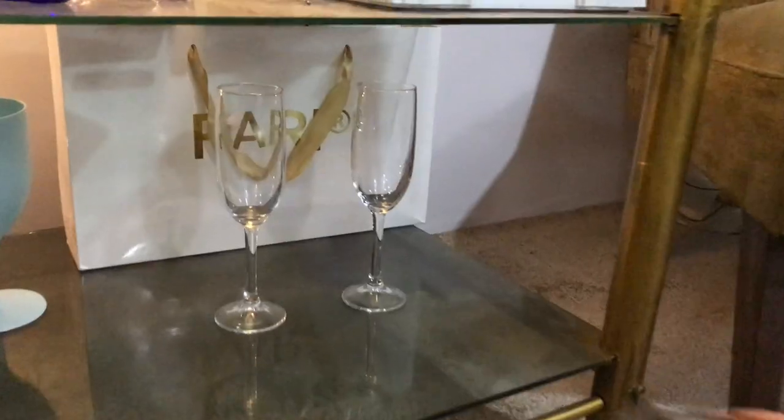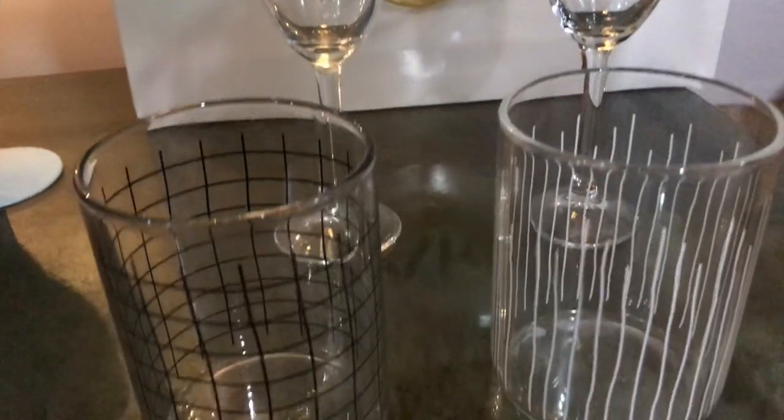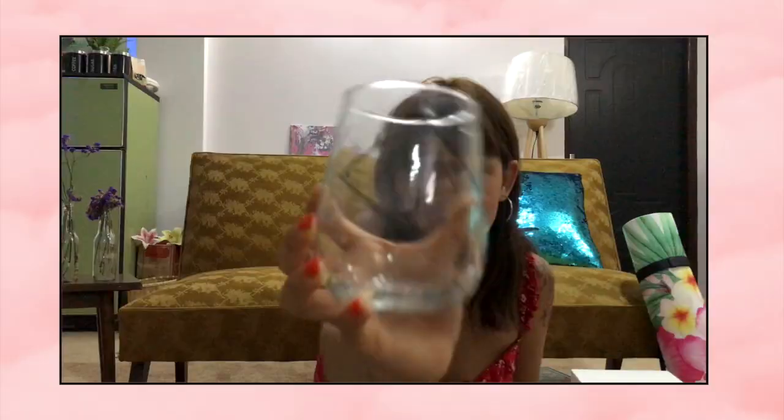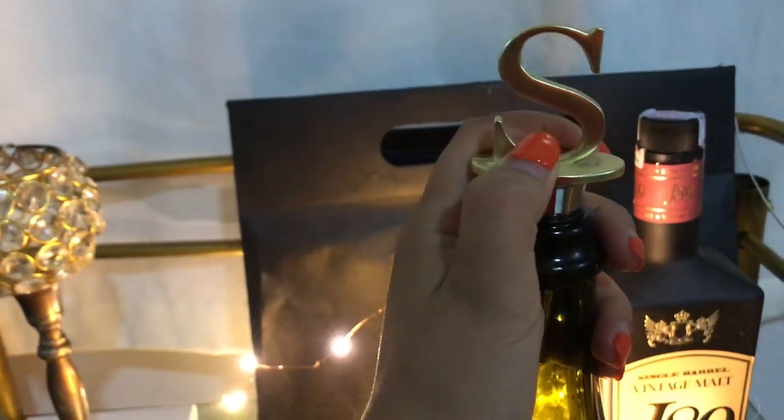First, I want to talk about the glasses that I got. I got this actually a little while ago, but I'm just going to add this here because I love them so much. This was $249 if I remember correctly. And the other glass that I got is this super cute Drink Me glass. This also came with this wine stopper, and I got the initial S. They have a bunch of different initials, and this has been so useful to me.